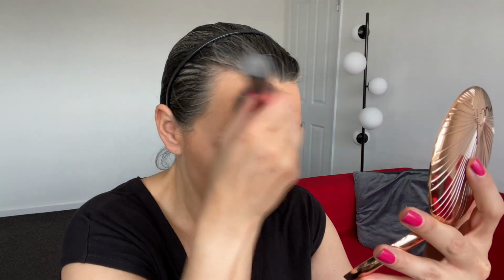Which it kind of does, but now that it's proper summery weather here, I think I've got a little bit of extra colour on my face. I might need to dip back into one of my darker bronzers because this really isn't doing it. I have to go in for quite a lot. But there we go, that's warmed it up.